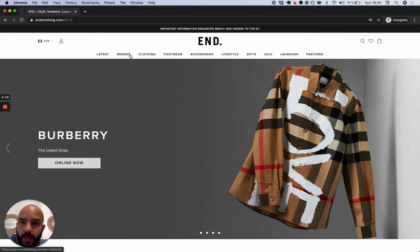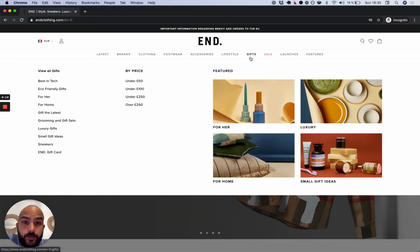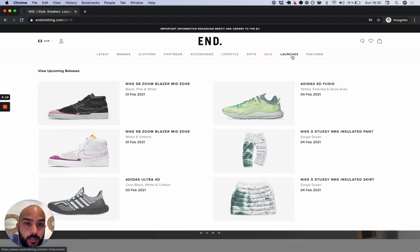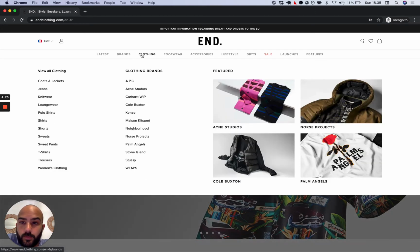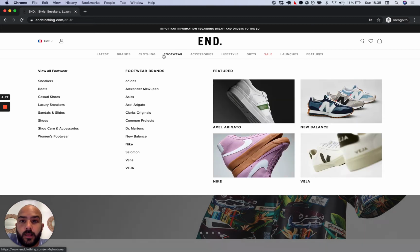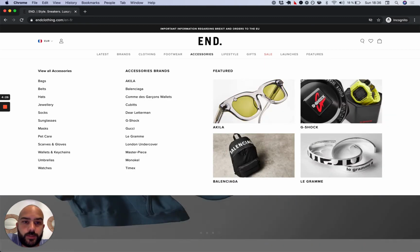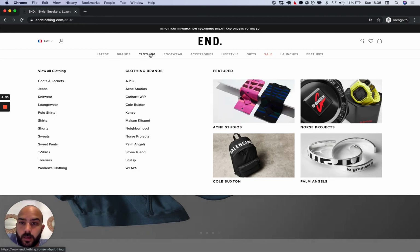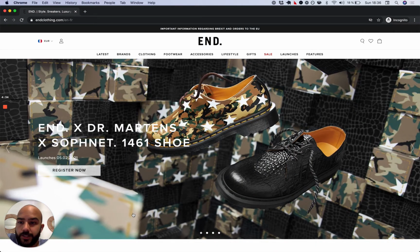And I just have access to a well done navbar menu where I can understand what kind of brands they sell, what kind of clothing, which brands. The same for the footwear, accessories, and everything. And at the same time, I have access to a featured section where I can see visuals right away. So that's pretty well done for a clothing and fashion company.